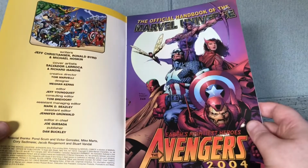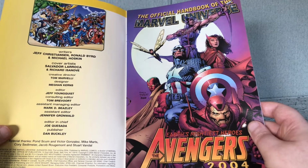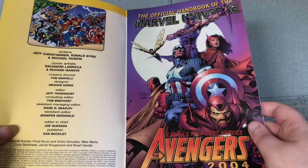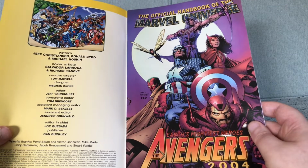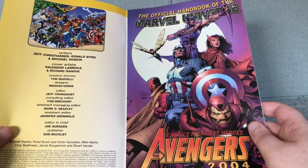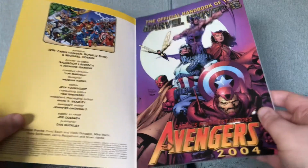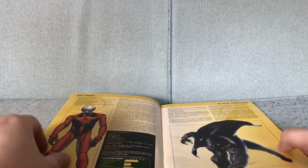So this is focusing on the Avengers, and one thing I can say is it has most of what I would consider the core Avengers characters, the important ones. There's some missing, there's a few that can be dropped, a few that are in here because they were current and relevant. But I do think this covers most of the major members over the years.